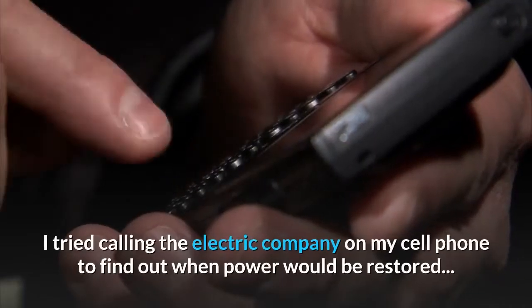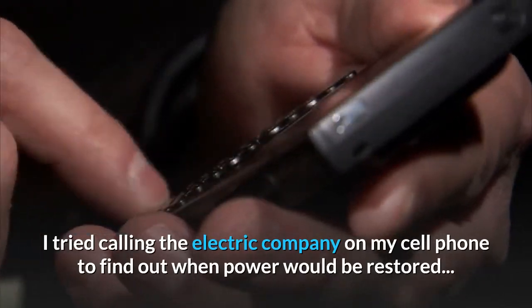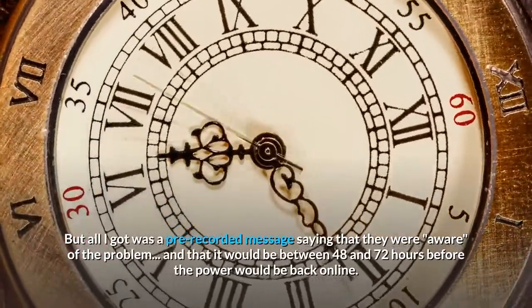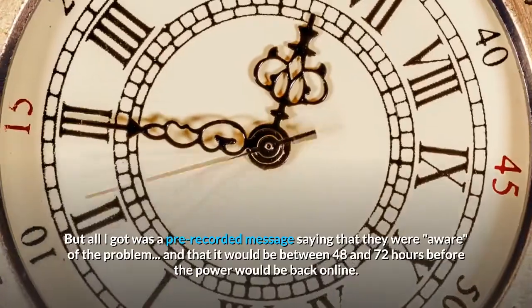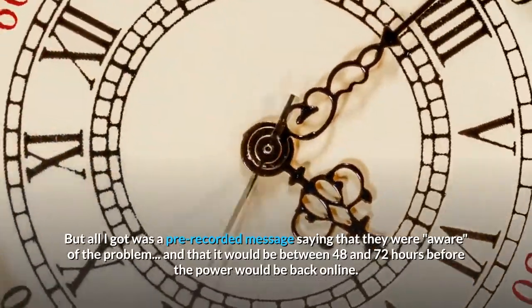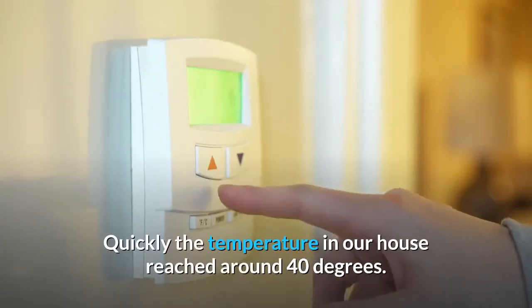I tried calling the electric company on my cell phone to find out when power would be restored. But all I got was a pre-recorded message saying that they were aware of the problem and that it would be between 48 and 72 hours before the power would be back online. Quickly the temperature in our house reached around 40 degrees.